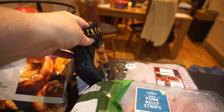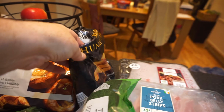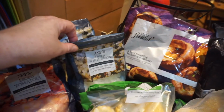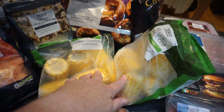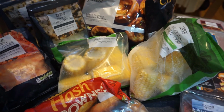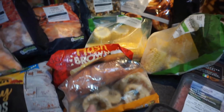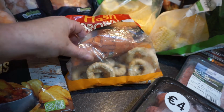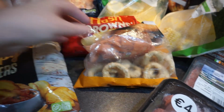I have about a quarter of a bag of chips. I have 3 Yorkshire puddings. I have 2 bags of diced white onion. I have 2 bags of corn on the cob. I think I have a problem with corn. I have a lot of corn that we just then don't eat. So I have 5 hash browns left in that bag. I have got maybe a quarter of a bag of onion rings.